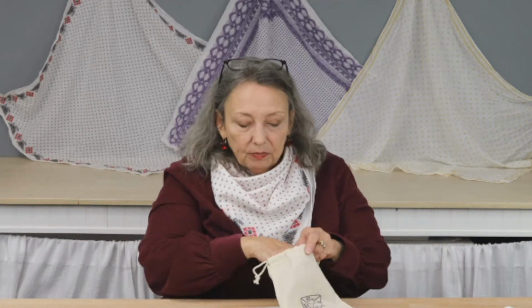So you get everything you need in this bag to begin sewing. And it's a great value because we put the kit together, added up all the pricing, and knocked 10% off. So you're getting the whole kit for $26.25. We will have 100 of these kits.